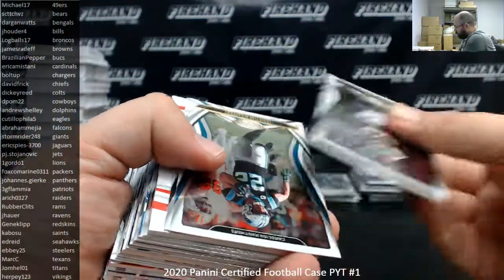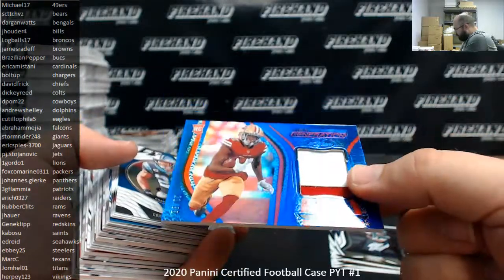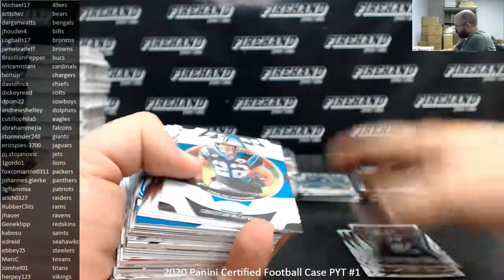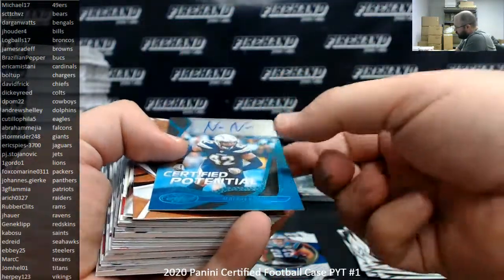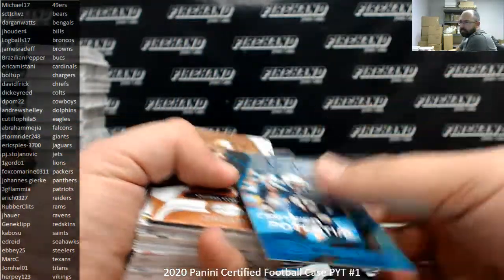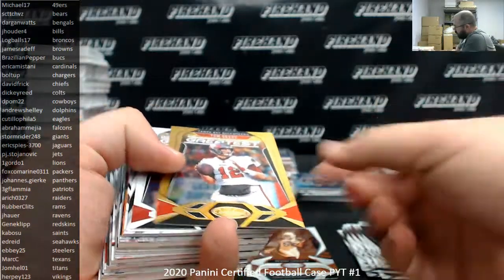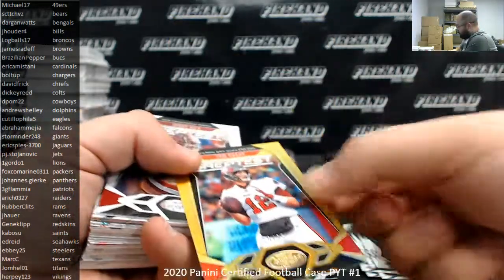Last box. Brandon Aiyuk for the 49ers. That's a blue new generation patch, 99. 49ers going to Michael 17. Uchenna Nwosu, teal certified potential auto to 50. Chargers going to Bolt Up. Nice. How about a gold Tom Brady, number 25, the greatest. Going to Brazilian Pepper. Nicely done.